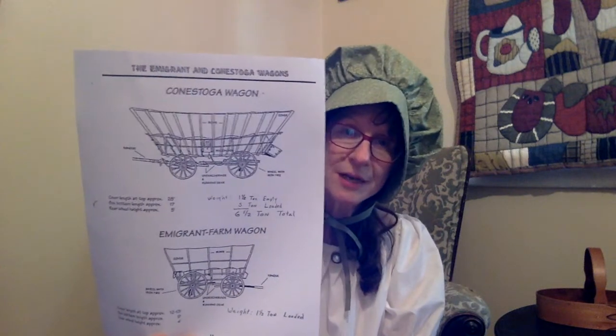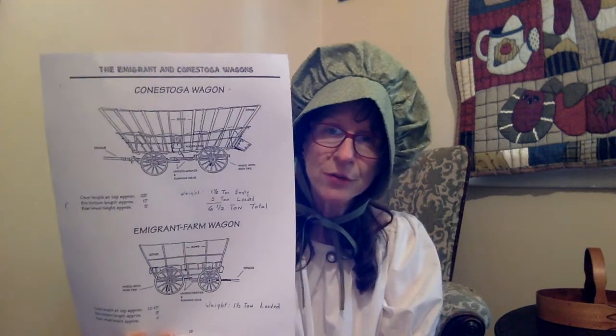I've got a little bit of a diagram, and I will share this again through the length of the video. The top is the Conestoga wagon, and the other is the immigrant farm wagon, which is what folks used when they went west on the Oregon Trail. They're also known as Prairie Schooners.